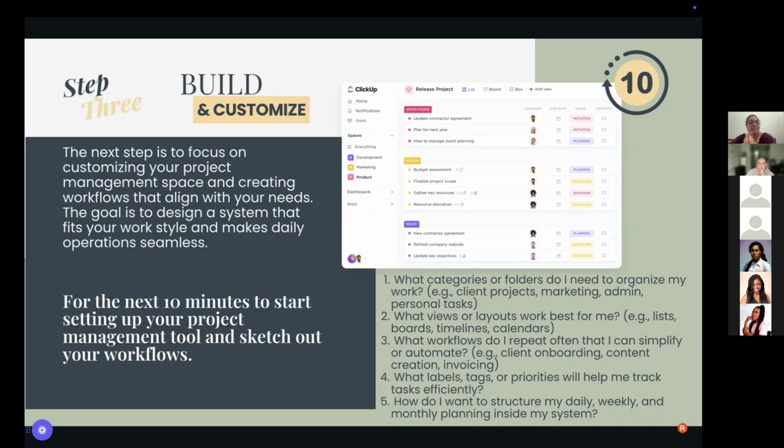Everybody's brain works differently. I have ADHD, so it's important for me to funnel all of that information into one place, and have that focus on certain projects at a time, so I'm not seeing 17 different things happening at once.